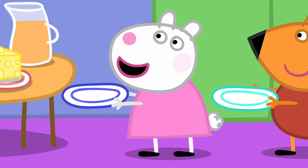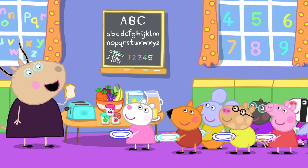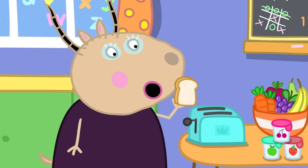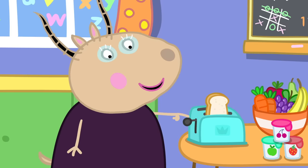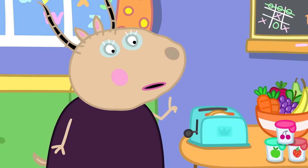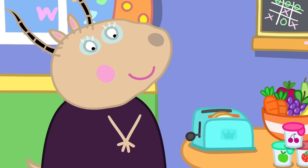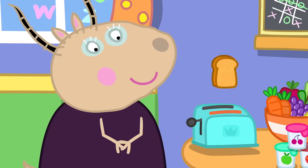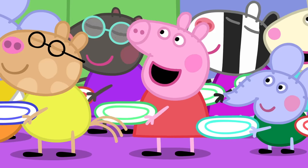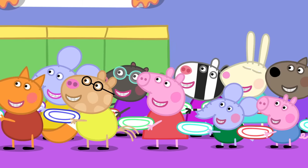Madam Gazelle, can I have toast, please? Yes, Suzy. I shall make you some toast. Does anyone else want toast? No, thank you. Okay, the bread goes in here and we push this lever down. The toaster gets very hot, so please do not touch it. And wait for it. It's coming any minute. Hopla! Ooh! Caught it! Wow! Can I have toast, please? And me! Everybody wants toast for breakfast.